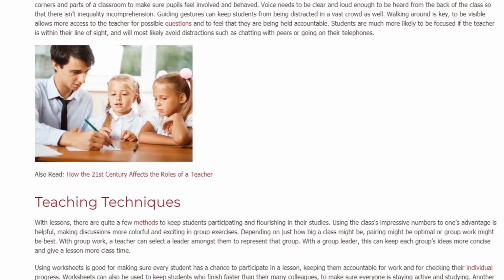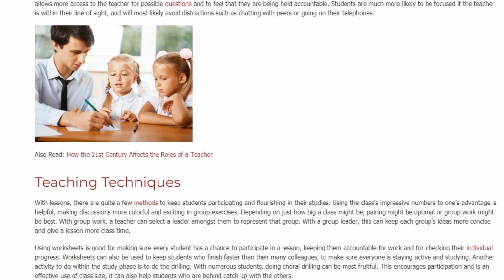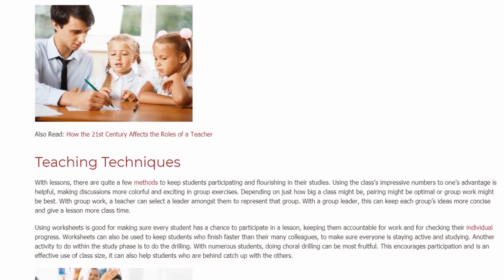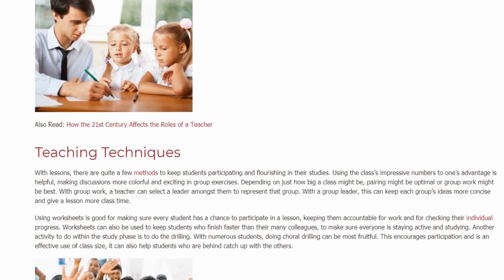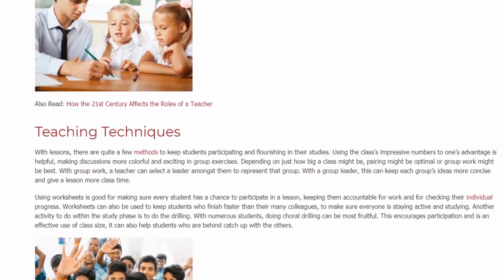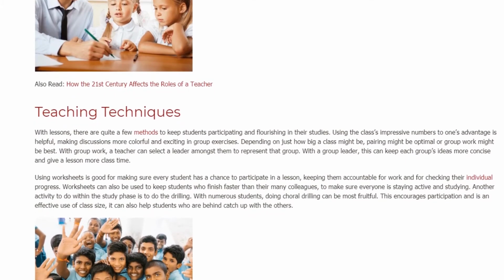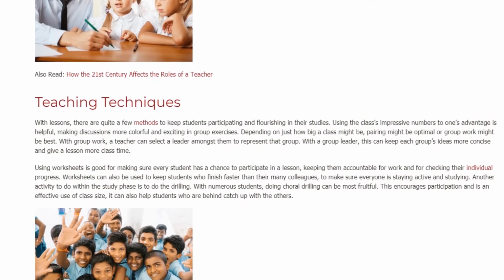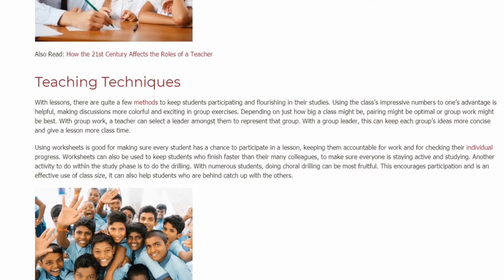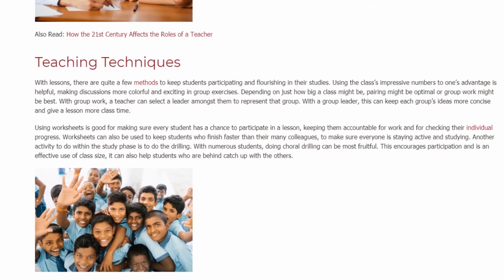Teaching techniques. With lessons, there are quite a few methods to keep students participating and flourishing in their studies. Using the class's impressive numbers to one's advantage is helpful, making discussions more colorful and exciting in group exercises. Depending on just how big a class might be, pairing might be optimal or group work might be best. With group work, a teacher can select a leader amongst them to represent that group. With a group leader, this can keep each group's ideas more concise and give a lesson more class time.